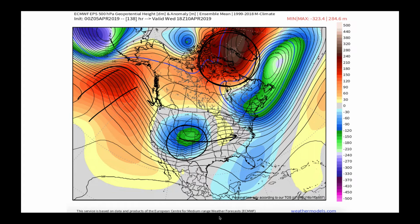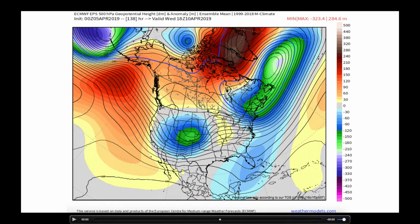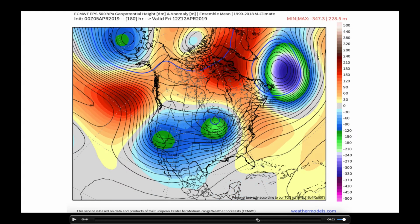So we got wetter conditions getting us through early next week, but then you're going to see here in a few minutes that this new pattern is going to help to dry things down a little bit. Let's see how it goes though. We're only out here to next Wednesday. Let's take this on out to Thursday and Friday.